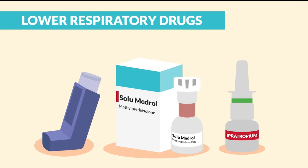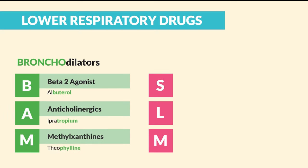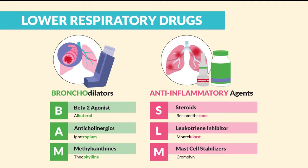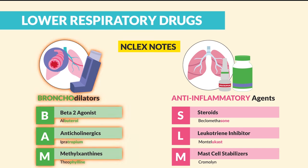Now for lower respiratory drugs, we have two teams, the BAM team and the SLAM team. BAM is for our bronchodilators that act to dilate the bronchi in the lungs, and SLAM is our anti-inflammatory agents to soothe the inflammation. So guys, let's start with our bronchodilator team, BAM.